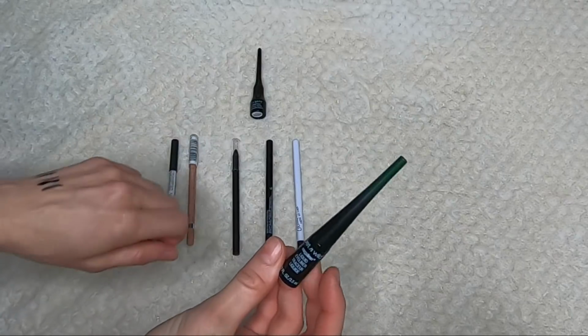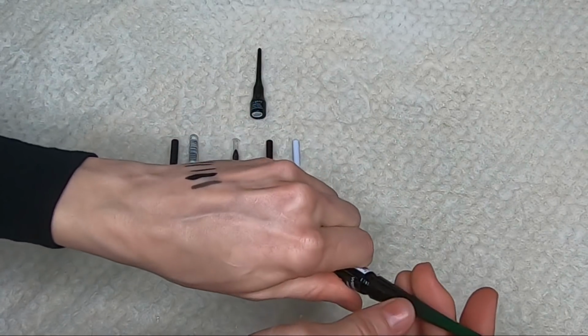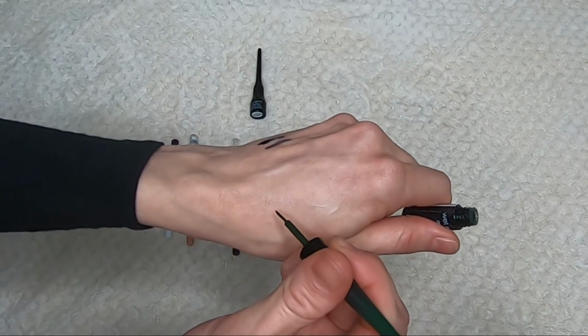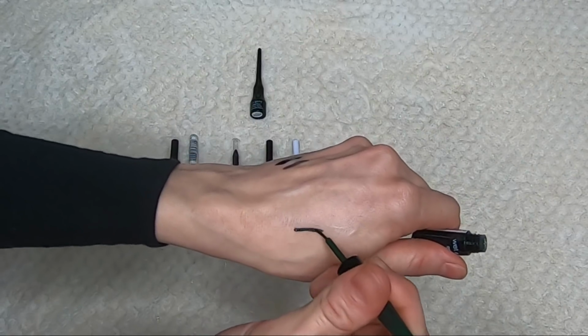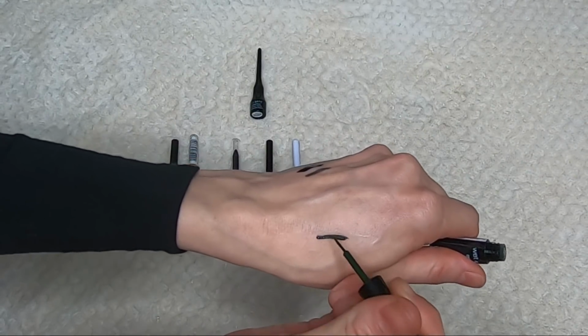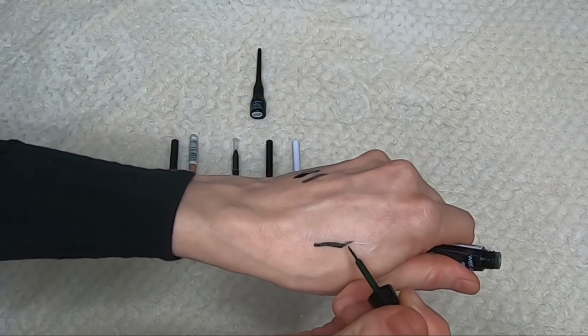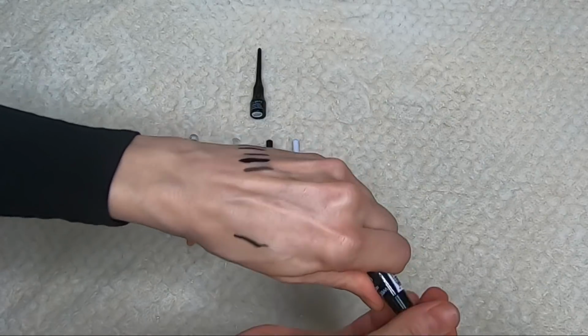The Wet n Wild Mega Last eyeliners, I have quite a few of these, and I really do like them a lot. They're $3 and they're phenomenal. But I'm not gonna lie to you, these types of brushes are harder to work with, so I don't recommend drawing a wing with them. You'll have a hard time. Why am I trying to draw a wing on my hand? I'm not one of those people that can draw the whole eye on the hand.